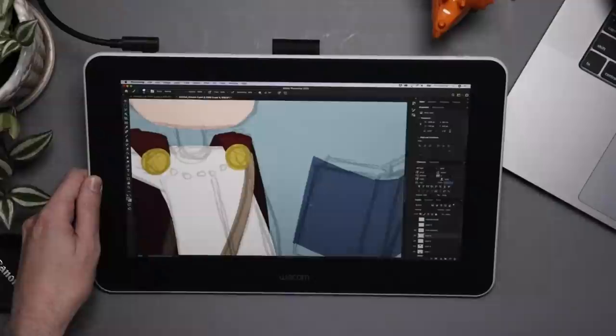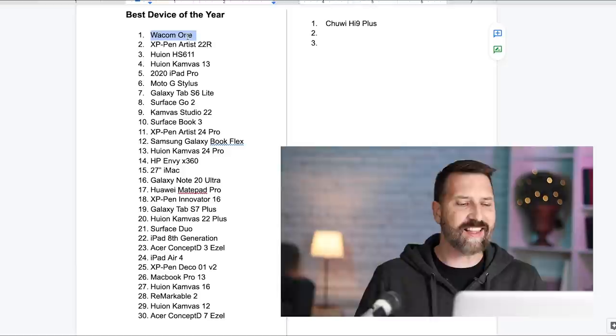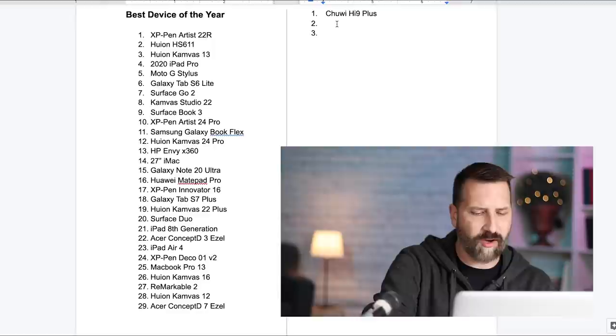but it still costs more than those, and yet you're not getting things like a laminated display like you're getting on the Huions and the XP pens. So at the end of the day, I wasn't that impressed with the screen. It was fine, you know, if you wanted to get one, but I'm taking it off the list and putting it on the other side here.